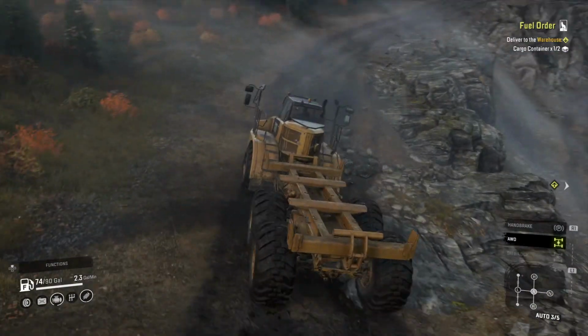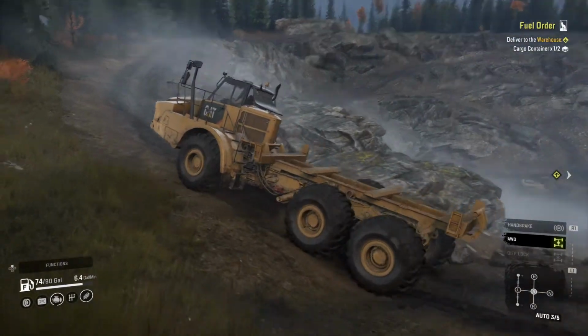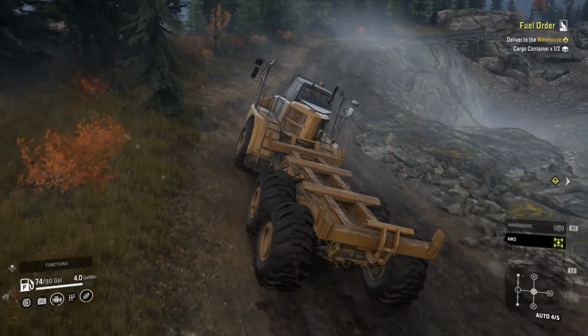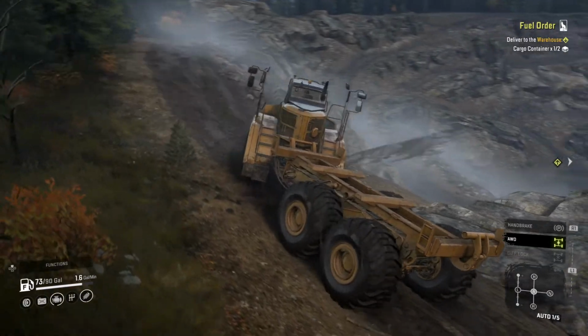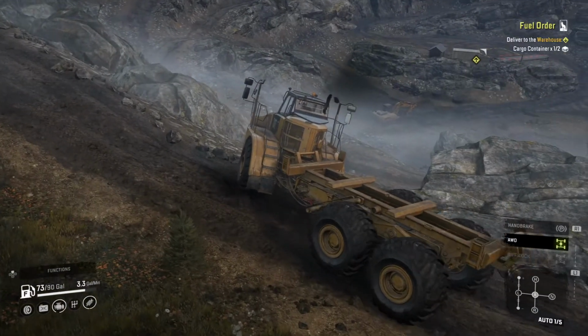Here's what we're going to do. This is what I did to get out of here. We're going to go right down this hill. And then we're going to head down into the quarry. This is also going to be our way out. There is sufficient enough room for us to turn around down there. I turned in way too late.